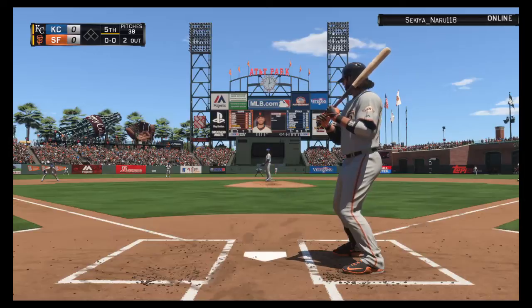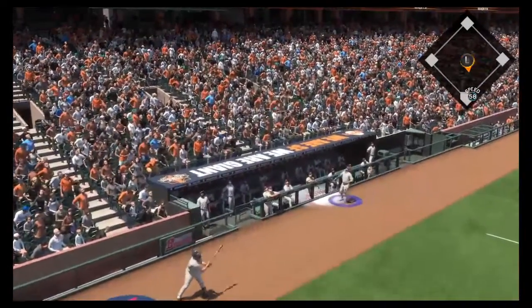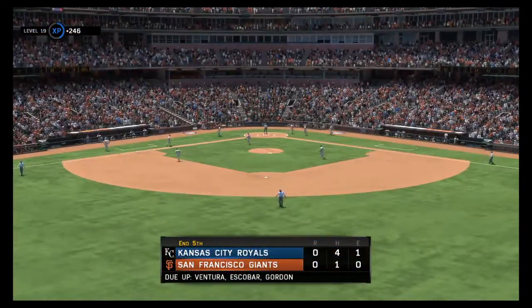First pitch on its way. Now a swing, and a ball popped high in the air over toward foul ground. Toward the dugout. Did he catch it? He did. What a play there to end the inning.